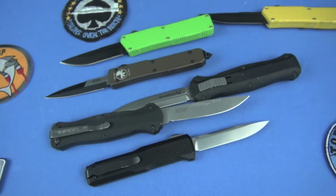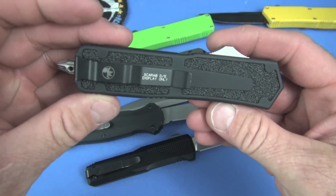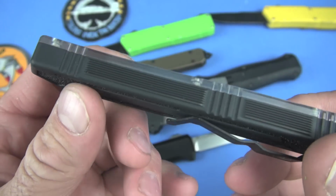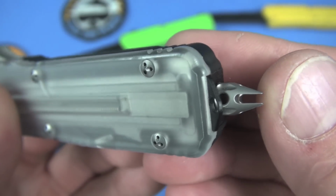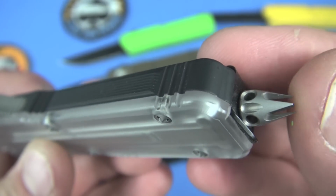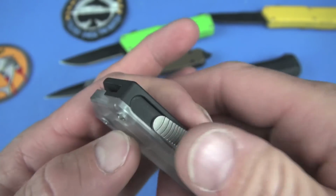And then I have a Scarab, display only. Check that out for collectability. Polycarbonate side case with a crack in it. That's collectible right there. This glass breaker though, dudes, on this Scarab DE is insane. It is way too sharp. I mean, it'll go through your pocket, your hand if you reach into your pocket. Yeah, I wouldn't want to carry this knife, but it's really cool.